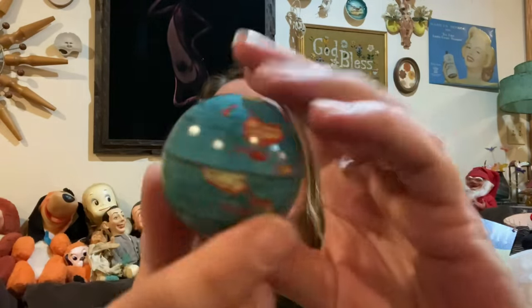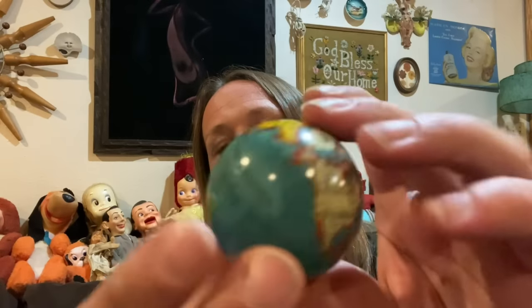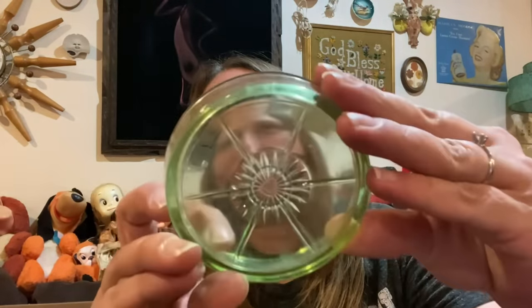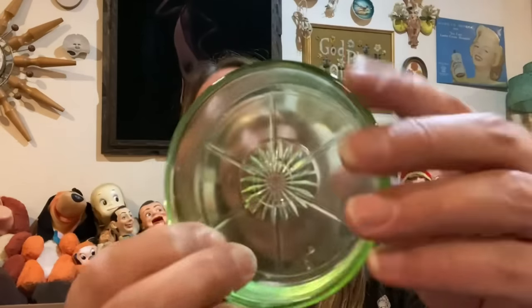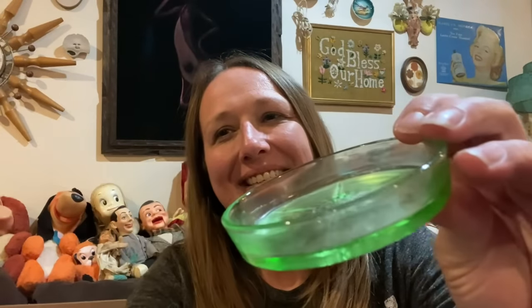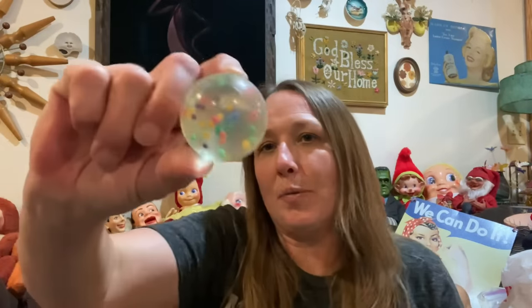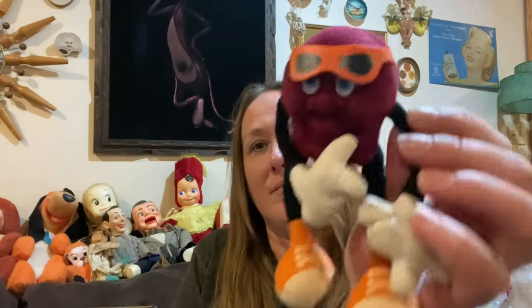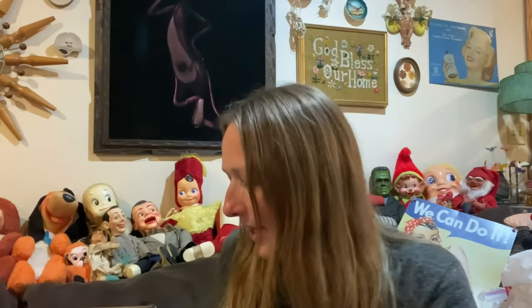And then I got this really cute little metal globe container. I forgot to mention that I did pick up this beautiful Federal glass. You've seen it in the video. Cool. A Super Bowl. A California raisin. There's some dice. I mean, there's a ton of stuff in here, you guys. I'm not going to be able to go through it all.